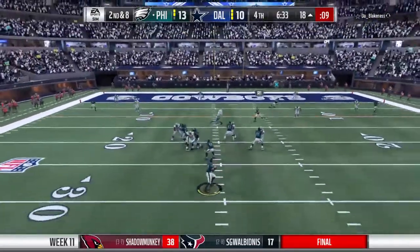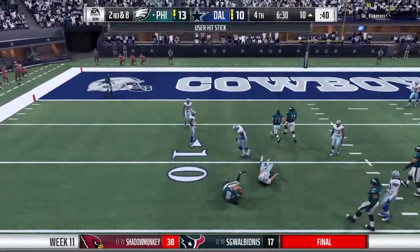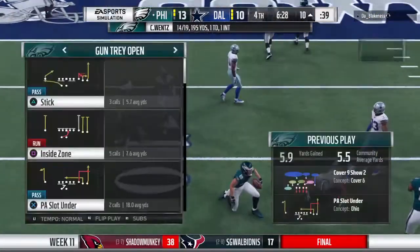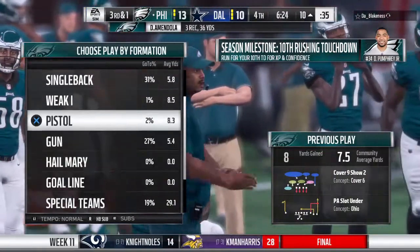Play action to Sproles. Wentz. Amendola catching it left side. And a big collision there as he winds up flat on his back right at the 10-yard line.